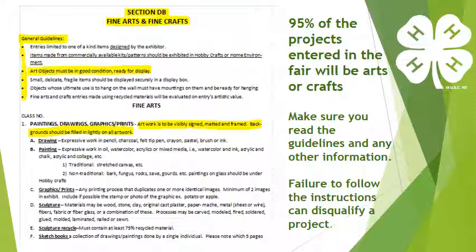So if you look at the left, I've highlighted some of the main points that we need to discuss. We see that it's for Fine Arts and Crafts section DB. There are general guidelines. Under every section of everything in the fair, there are general guidelines. You need to follow these guidelines. One of the things I've highlighted here is art objects must be in good condition and ready for display. This goes for anything that you're entering in the fair.